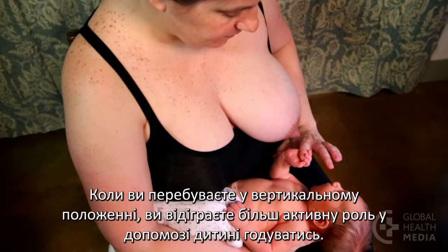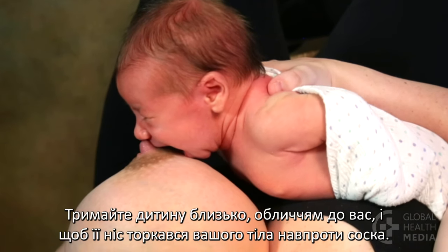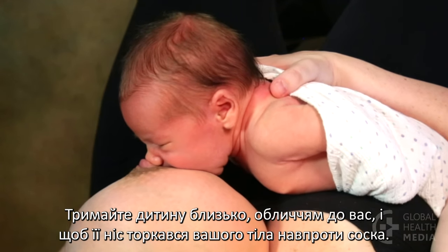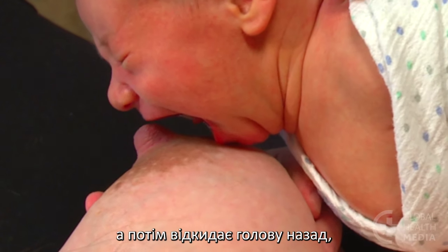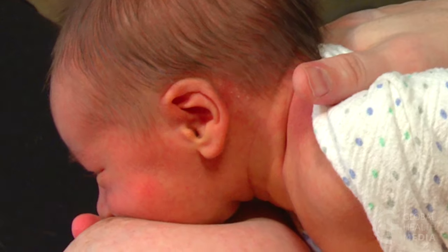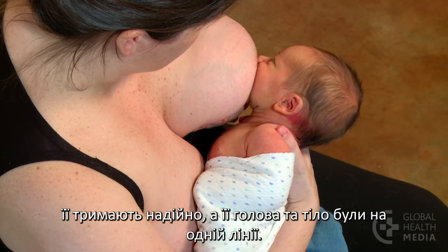When you're upright, you have a more active role in helping your young baby feed. Hold him close, facing and touching your body with his nose opposite your nipple. Your baby opens his mouth very wide, then tips his head back as you move him straight onto your breast. He is in a good position for feeding now, held securely with his head and body in a line.